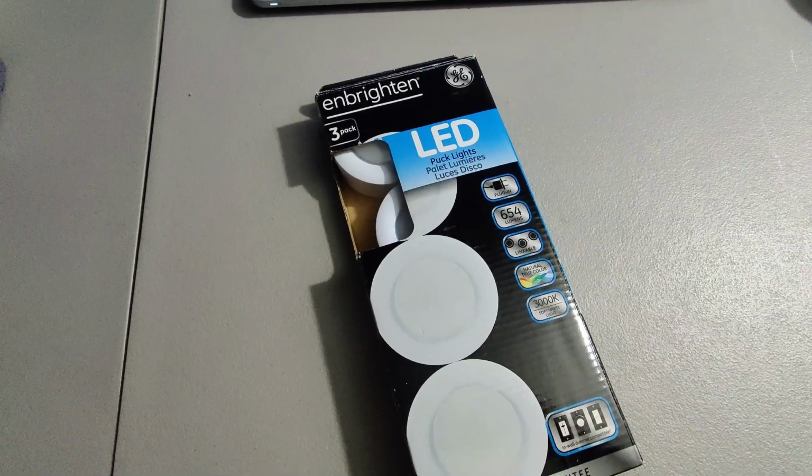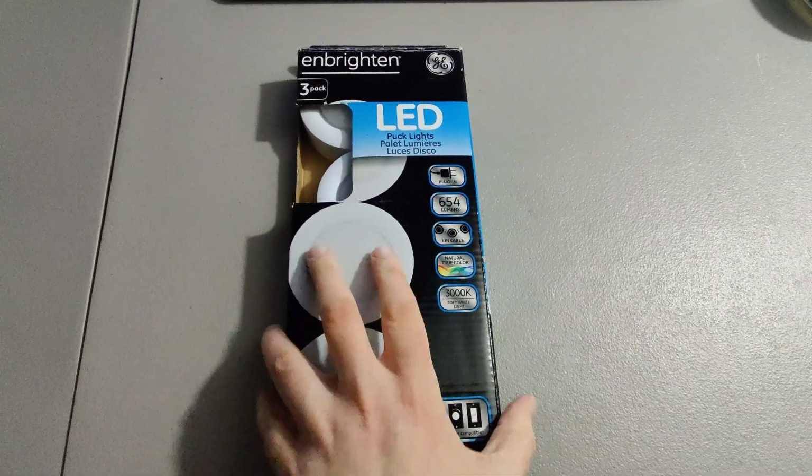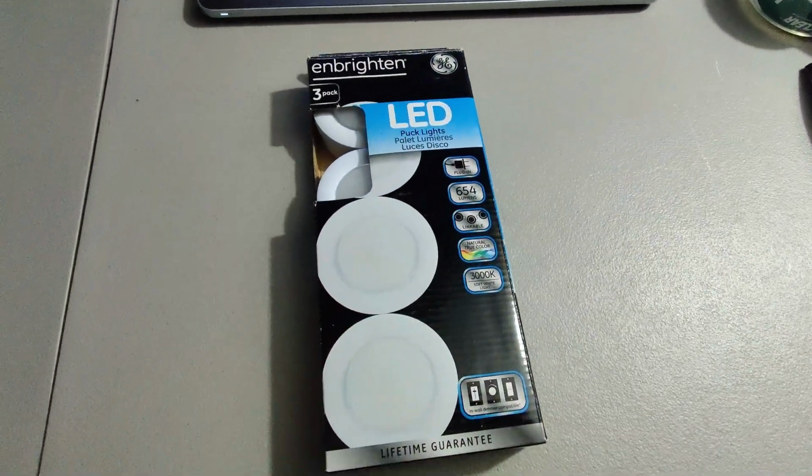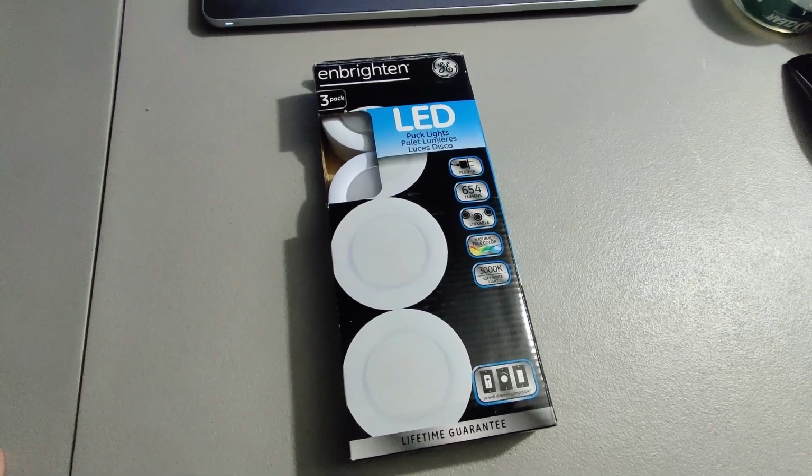Here are some of these Brighton LED puck lights. I don't remember where they came from. Either Home Depot or Lowe's. I know I didn't pay much for them. I sold it for $40.